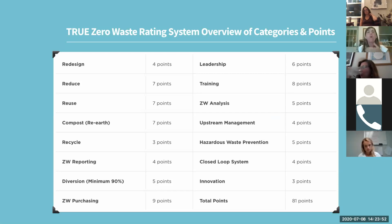So we're really looking at the whole picture here, not just looking at the results of what's going out to your recycling bin. Also on the bottom left, you can see zero waste purchasing is worth 9 points. That's actually the most points within one category. And that's really because we've seen time and time again that those purchasing decisions are where some of the biggest impacts can be, both from a resource management perspective, but also from a cost savings perspective. So it's really those operations that are going to have a huge impact on the project's overall savings.